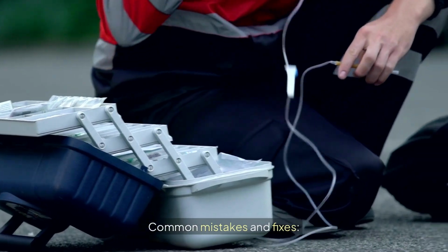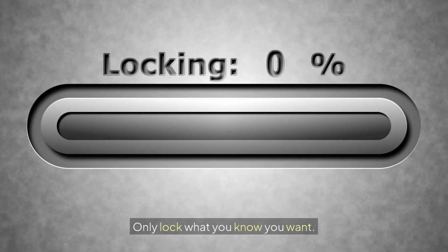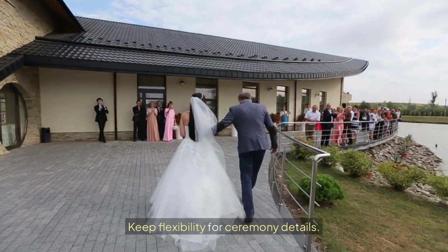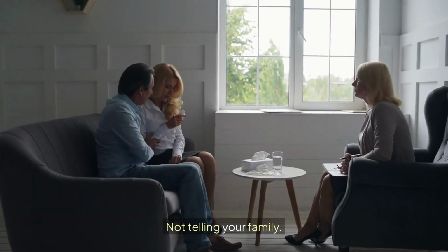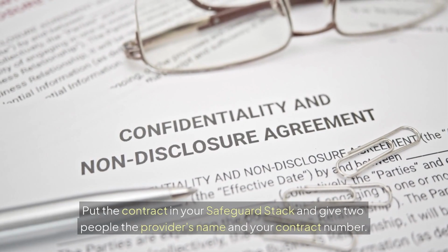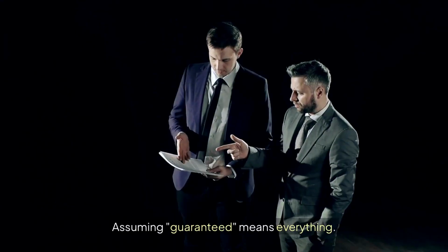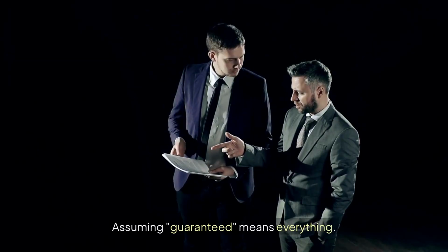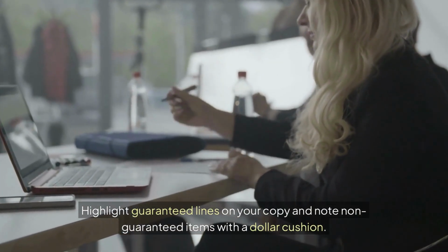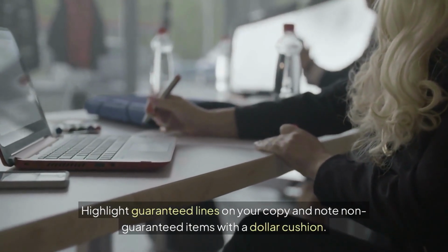Common mistakes and fixes: buying everything up front, just in case. Only lock what you know you want. Keep flexibility for ceremony details. Not telling your family. Put the contract in your safeguard stack and give 2 people the provider's name and your contract number. Assuming guaranteed means everything. It rarely does. Highlight guaranteed lines on your copy and note non-guaranteed items with a dollar cushion.